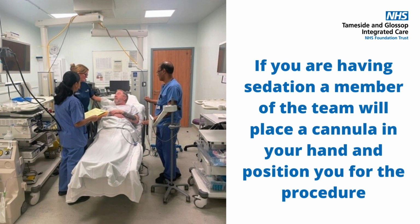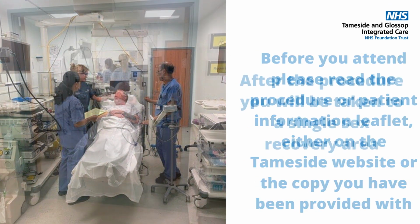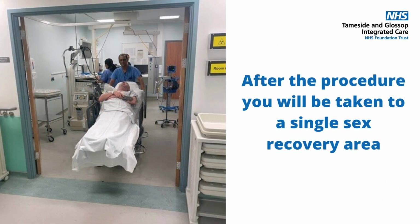If you are having sedation, a member of the team will place a cannula in your hand and then position you for the procedure you are having. Before you attend, please read the procedure information leaflet either on the Tameside Hospital Endoscopy website or the paper copy you have received. After the procedure, you will be taken to a single-sex recovery area on your trolley.